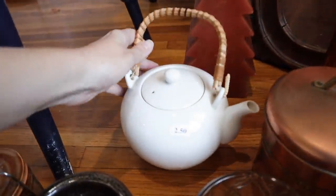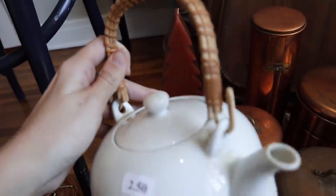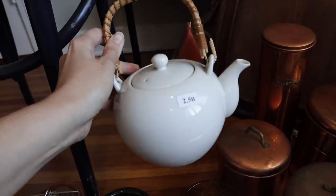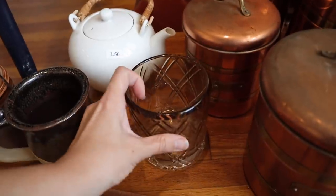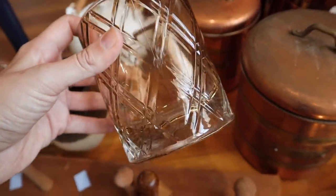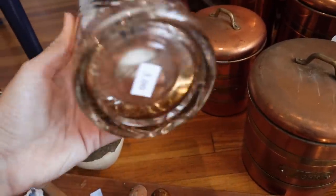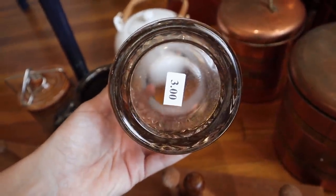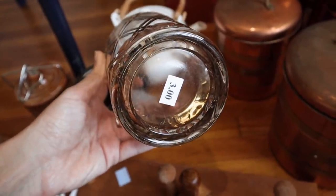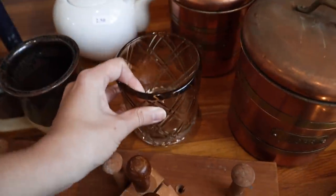At that same place, I found this cute little teapot for $2.50. It had this pretty woven handle. It was just so cute. I had to have it. Also, all of their glassware was 75% off, and I really love to find etched glass like this, and this one was amber colored. So I was like, oh, I have to have it. It was $3, but it was 75% off of that. So I think she charged me 75 cents for it.